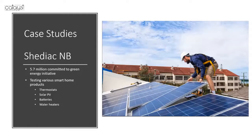Another study being done is over in Shediac, New Brunswick. So Natural Resources Canada has committed $5.7 million for a green energy initiative in Shediac. The trial for these new technologies is being developed between NB Power, Siemens, and Natural Resources Canada.